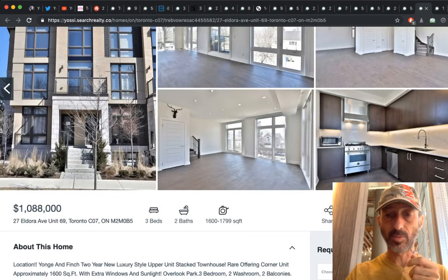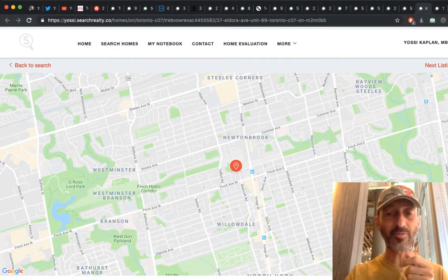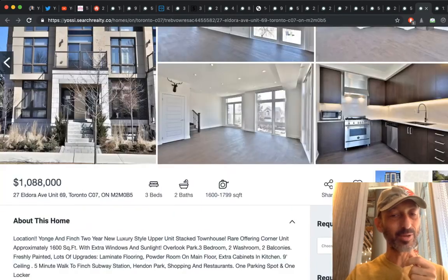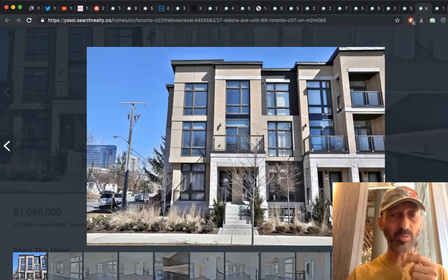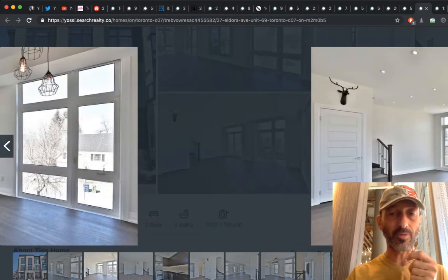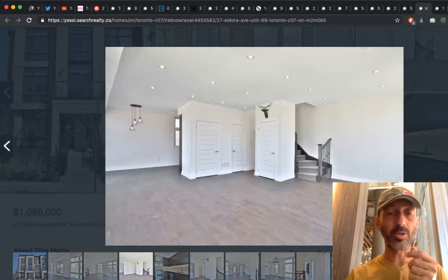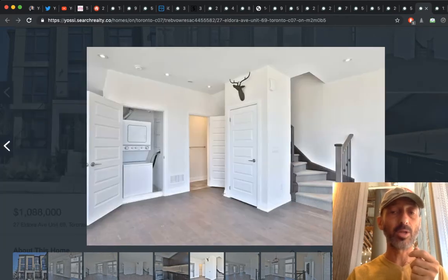Eldora Avenue. We'll start with the map for those less known. So we're way up at Finch. Yonge and Finch, not too far from my dentist. But it's worth looking because, you know, it's good. So this is only $1,088,000, three bed, two baths, 1,600 square feet. You can see the subway's right there, the bus is right there. So if you like the uptown, if you work uptown, for this kind of space, you'll find you have to spend a lot more downtown. So there's always a give and take.